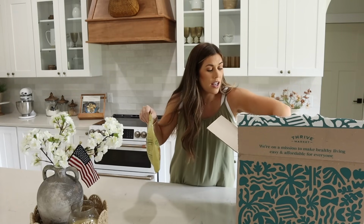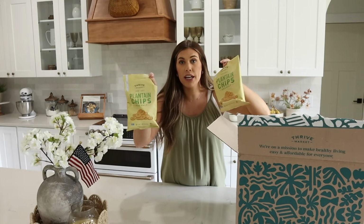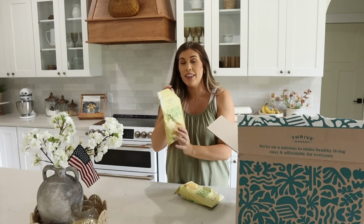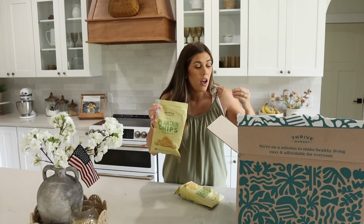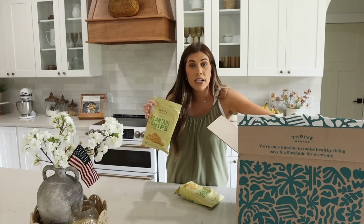First up, I love getting the Thrive Market brand plantain chips. These are so delicious. I will eat them so quickly. Thrive Market does have their own line of products. Their seasonings are really great as well.